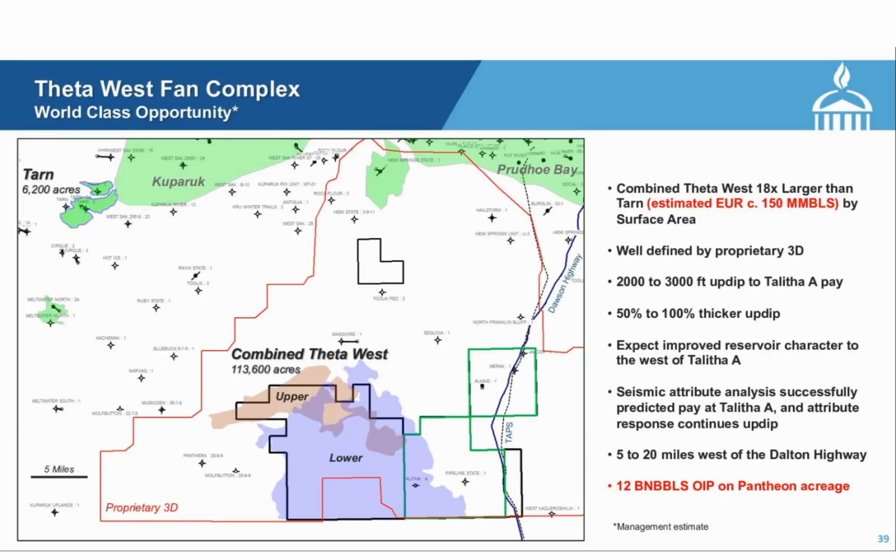We saw an improved response in Toletha relative to pipeline, and that response correctly predicted hydrocarbons in Theta West at Toletha. So we're very confident going further up to the northwest that this will be successful.